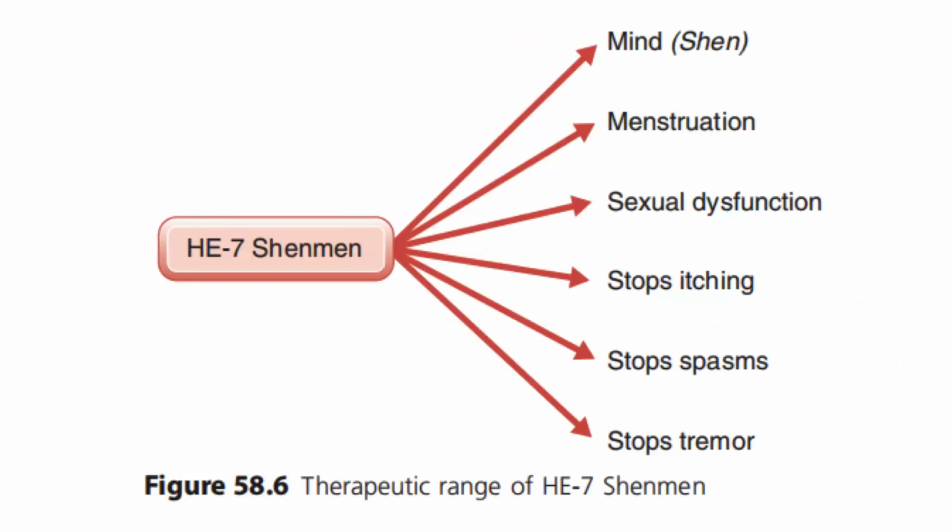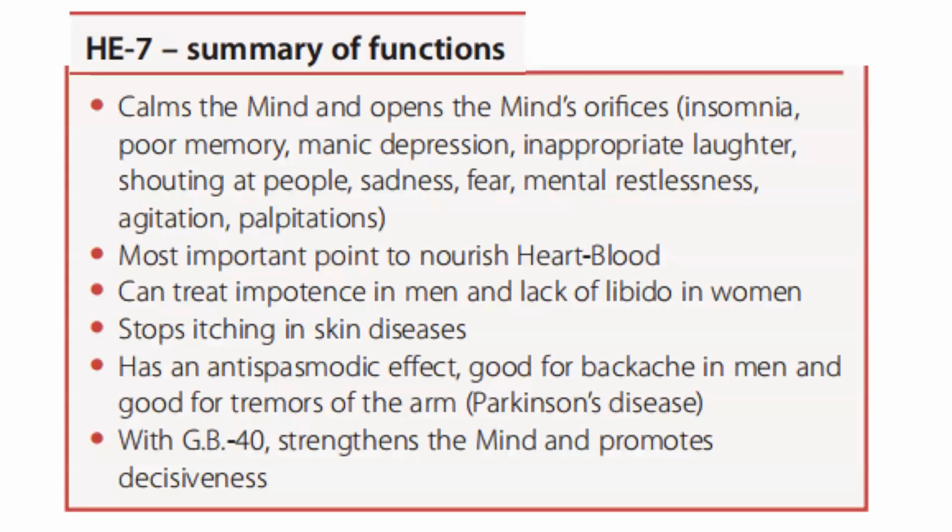So it's very good for the mind, Shen, menstruation, sexual dysfunction, stops itching, antispasmodic, and stops tremor. To summarize, Heart 7 calms the mind and opens the mind's orifices. So it's very good for insomnia, poor memory, manic depression, inappropriate laughter, shouting at people, sadness, fear, mental restlessness, agitation, palpitations. Heart 7 is the most important point to nourish heart blood.